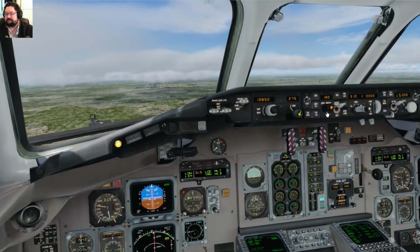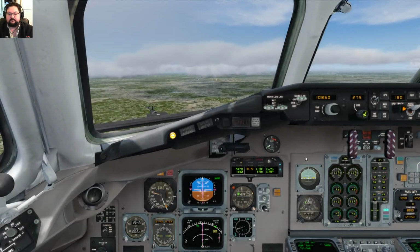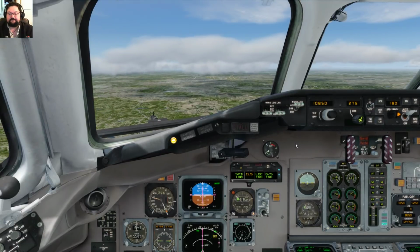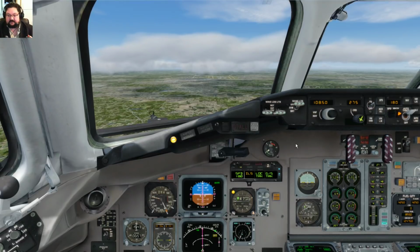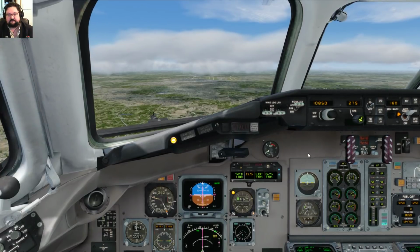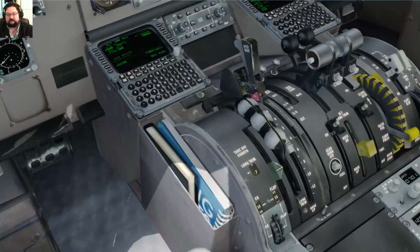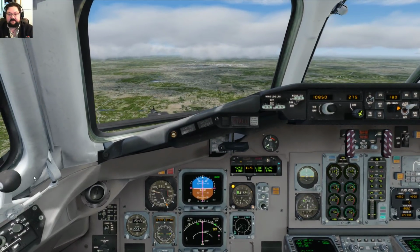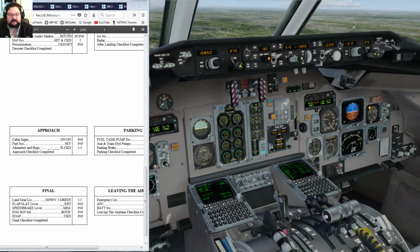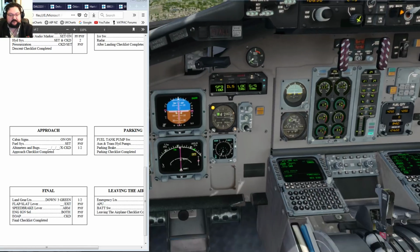Landing gear. Landing gear down. Delta 1818, gear down. Flaps 28. Atlanta Tower, Delta 1818, established 27 left. Delta 1818, Atlanta Tower, wind 220, runway 27 left, cleared to land. 27 left, cleared to land, Delta 1818. Landing checklist. Landing gear down, 3 green, flaps 28 at the moment. Speed brakes armed, engine ignition set to both. EOP set, and landing checklist complete.